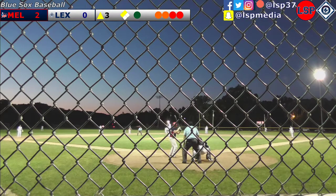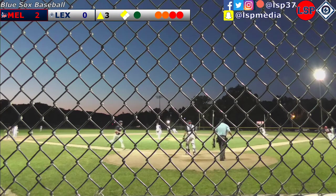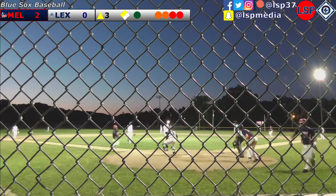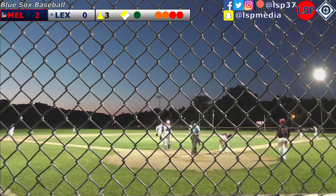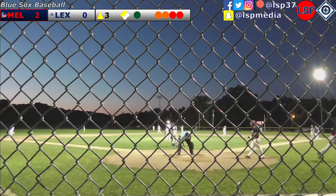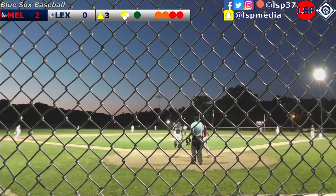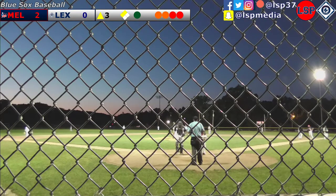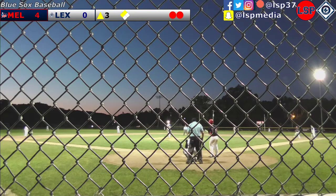Try that slider down and away again. It's grounded up the middle and through for a base hit. 1 run scores. Here comes another. The throw to the plate is not in time. It's a 2-run single for Dave Center on a 1-2 pitch, and the Americans lead 4-0. The Americans unleashing some frustration here on the Blue Sox.